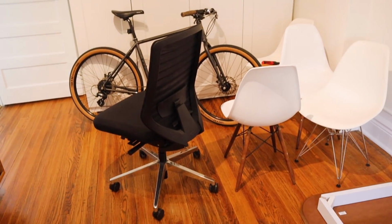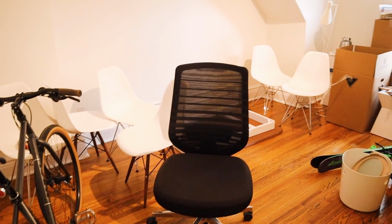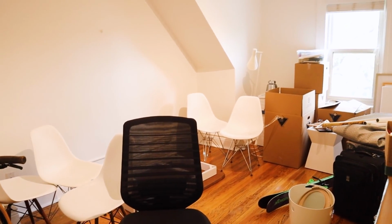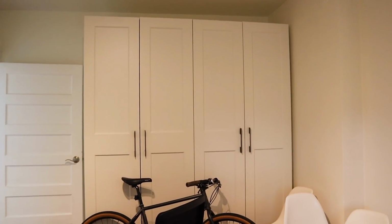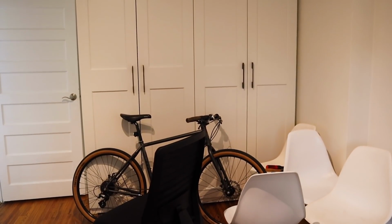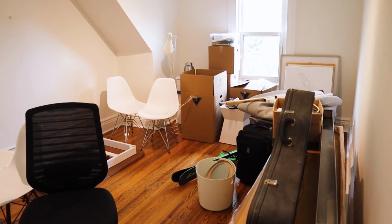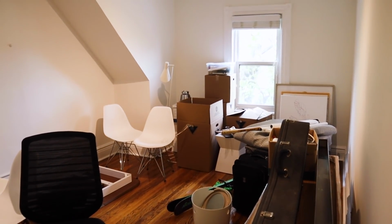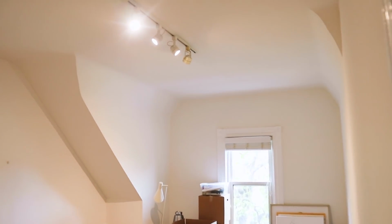The things we love about this space are the floors. These hardwood floors are original, nowhere in the house except in this room. They're just so lovely. These wardrobes came with the bedroom. I think they're IKEA PAX wardrobes. They hold so much. We have suitcases in there, all of our clothing. So we don't really need storage in this space. The plan really is to make this space feel minimal, calm, and zen.